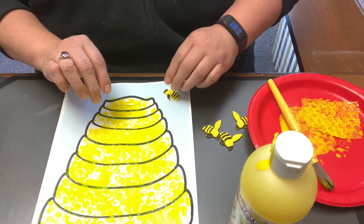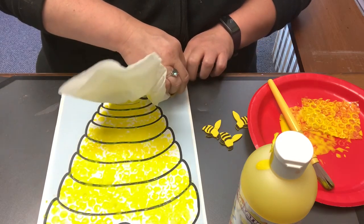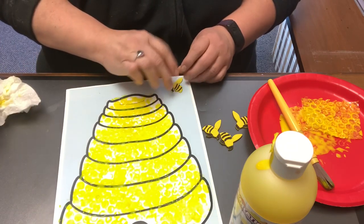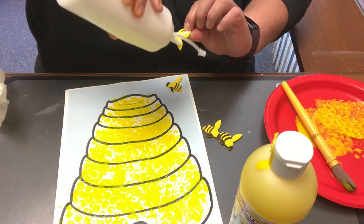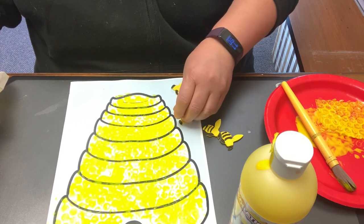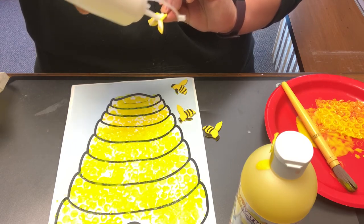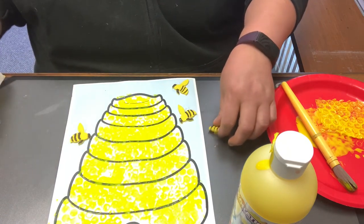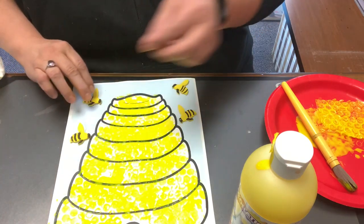Okay, I'm going to have all mine facing kind of towards the hive. Look at that, guys. Okay, so I got two of them that face this way. So I'm just going to put them facing the hive. And you can see there's lots of gooey glue kind of pushing out. There's one there. And this little one is going to be up here.